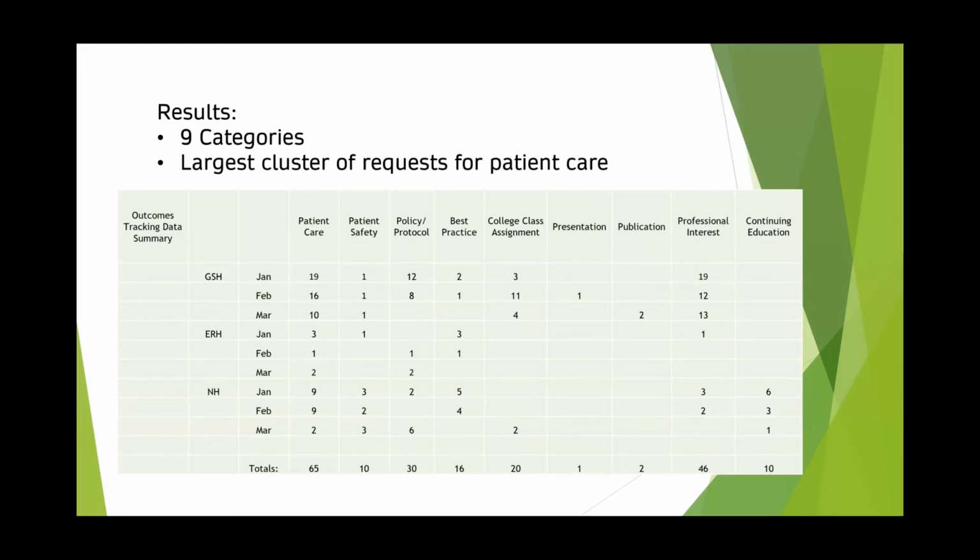The third is policy and protocol. We also included guidelines in this. These are staff requests that are coming to us. They're either updating a policy, they want to include a protocol, or they're looking for a latest guideline in something. The next one is best practice. And this would be a question about how to best do a particular procedure or a particular protocol.